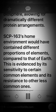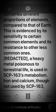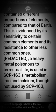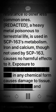SCP-163's home environment would have contained different proportions of elements, compared to that of Earth. This is evidenced by its sensitivity to certain common elements and its resistance to other less common ones. [Redacted], a heavy metal poisonous to terrestrial life, is used in SCP-163's metabolism. Iron and calcium, though not used by SCP-163, cause no harmful effects to it.